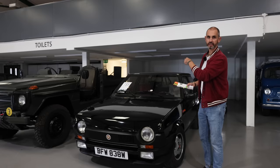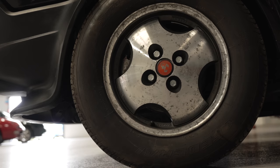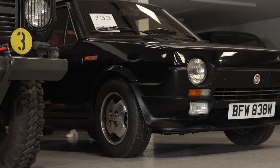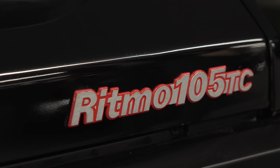These two together, very, very different bedfellows. We'll talk about the military spec topless G-Wagon in a minute. I want to talk about this gleaming black Fiat Ritmo. We knew it in the UK as the Fiat Strada. This is obviously a left-hand drive imported car from, I think it's Italy, yep, called the Ritmo. And this is the 105 TC, TC standing for twin carb.